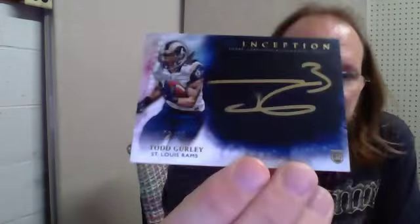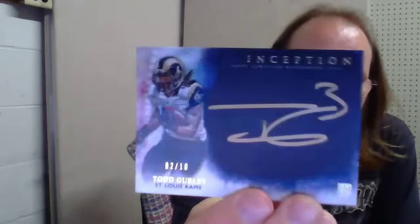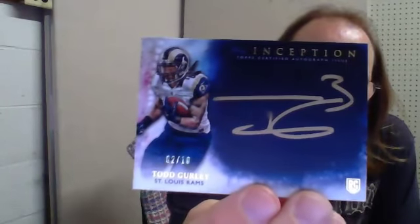Okay. How about Todd Gurley, gold Inception auto, 2 out of 10. That is sick. Okay, so the Duke Johnson, the 1 out of 50. Okay. Put that over there. I'll get these scanned and we'll go from there.